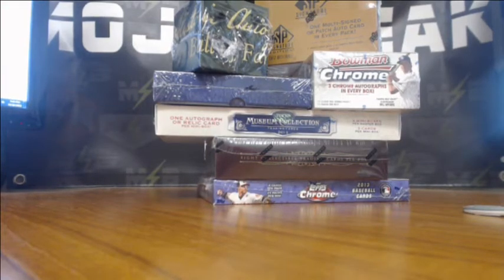B. Patterson with the Marlins. Ronsos with the Cubs, Tigers, Reds. A. Phillips with the Angels, Cardinals, and A's. Joshy513 with the Nats. Sean B. with the Red Sox and Giants.